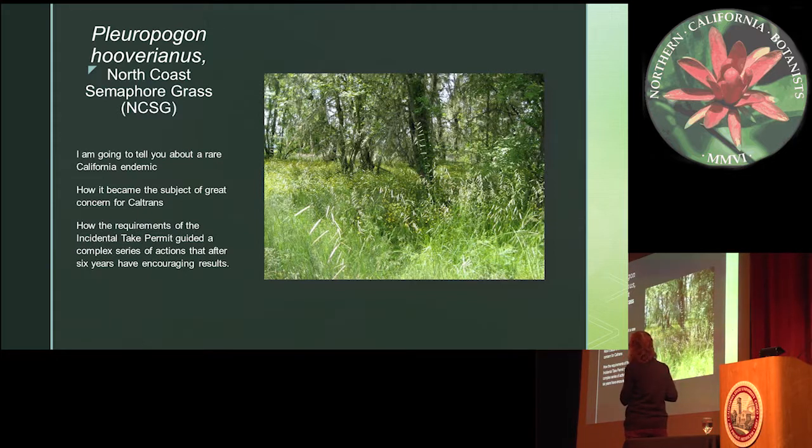So I'm going to tell you about the grass, how it became a subject of great concern for Caltrans, and how the requirements of the incidental take permit, the ITP, guided a complex series of actions that after 6 years has encouraging results. So I don't know if this is good news yet, but it's encouraging.